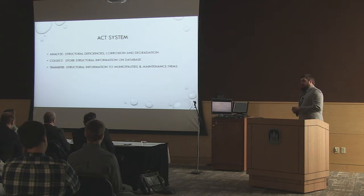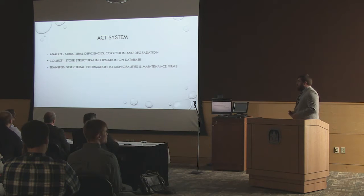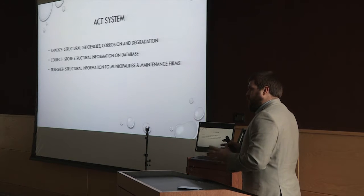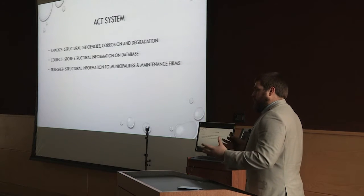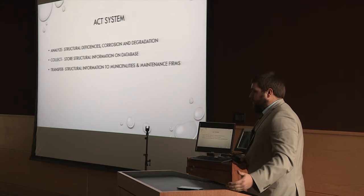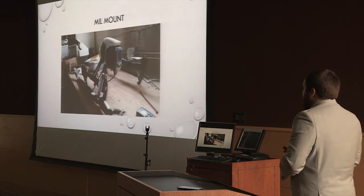We're initiating the ACT system, which is analyze corrosion, any sort of degradation, collecting that information, storing it in the cloud. That's our long play. We'll be selling that information to maintenance firms and municipalities so that they know what they're getting into when they're bidding on a job, especially large jobs like full coatings on water towers, which can be anywhere from $100,000 to $500,000. So it's important to have all this information.